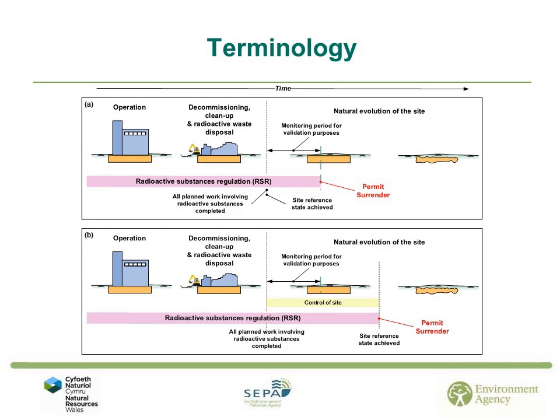Since publication of the GRR, the Environmental Authorisations Scotland Regulations 2018 have come into force, and this has aligned terminology in Scotland with that in England and Wales under EPR 2016. All regulations now refer to surrender of a permit. Therefore, this training module uses the term surrender to describe the point at which a permit comes to an end and the site is released from radioactive substances regulation.